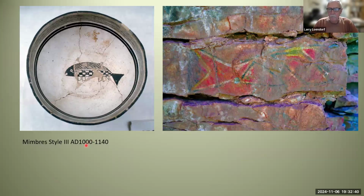Here's another example of a Mimbres bowl and a fish that's done in D-stretch, so that you've got this fish in multiple colors on the rock. You can see that it's a comparable image. The date for this Mimbres bowl is AD 1000 to AD 1140. When we radiocarbon dated this fish right here, we got a date of AD 430 to 780.